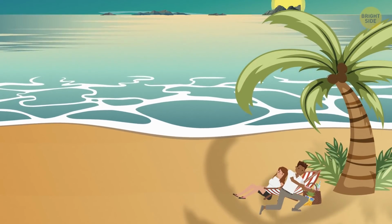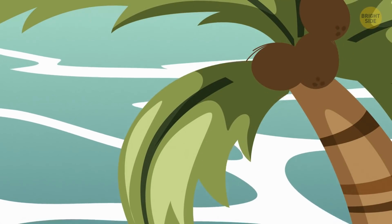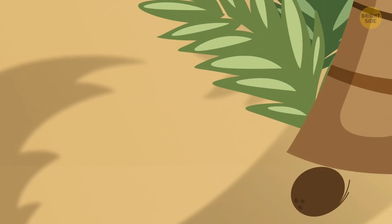The heat becomes unbearable, and one family is looking for some shadow under the coconut tree. You tell them to find a different spot. A coconut is falling off the height of its tree at a crazy speed. Luckily, they moved the towel right before it happened.